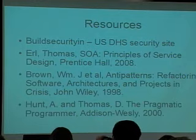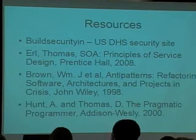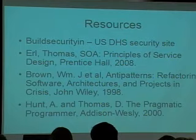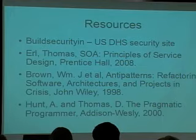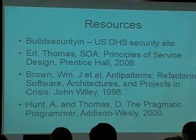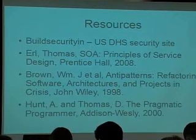Okay, Department of Homeland Security has a great security website. This second reference here, it's a highly theoretical book, and I'm only about a third of the way through it. But this is what that seminar I went to was based on. And there's a whole series of these books about service-oriented architecture.